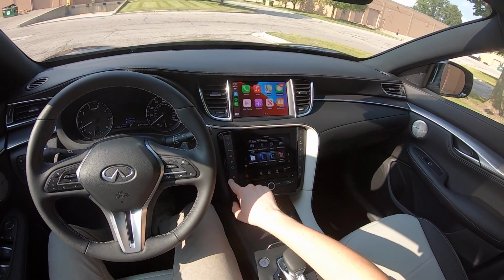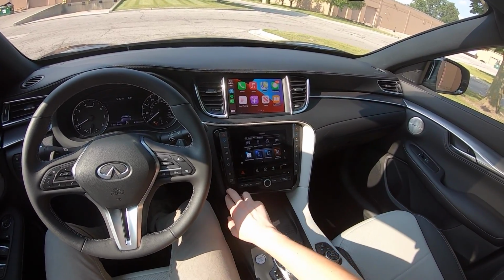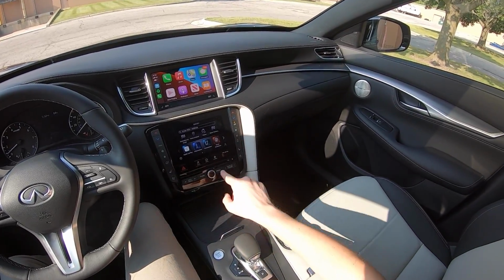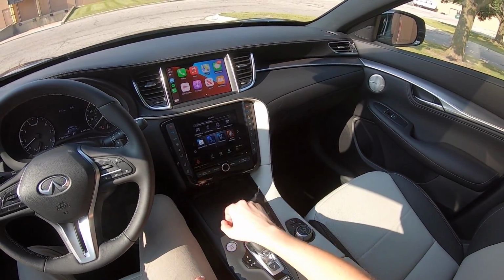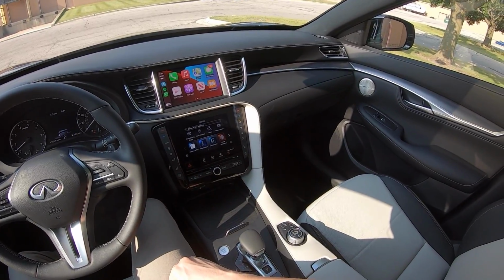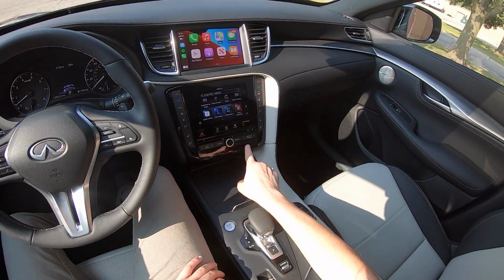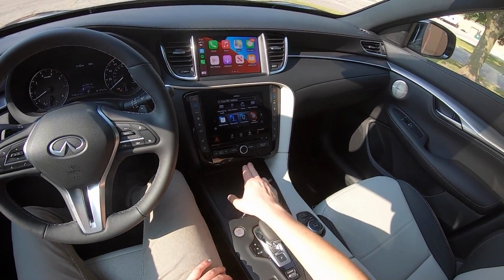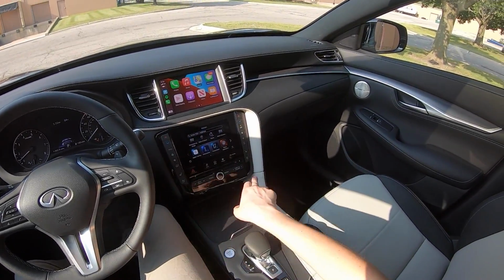You've got your climate and seat controls as far as heating and cooling goes. You can't heat and cool at the same time, so that's a fail in my book. Just kidding. Well, kind of a little bit. We have a CD player here as well. And don't be fooled, this is not piano black. It's actually like a pretty cool sparkly metallic black material that they have surrounding here.